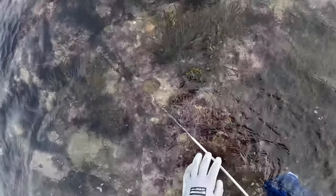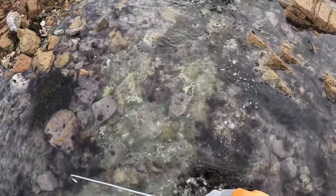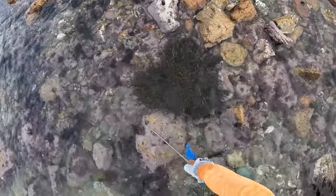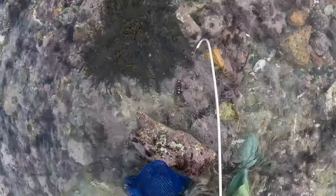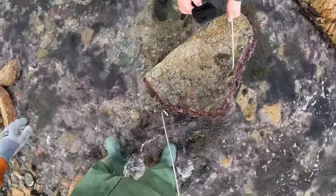What's that there? Oh, it's just a rock. Have you tried all those little rocks? Not all of them, but... Size of that, guys. And that's a pretty one as well. Nice.